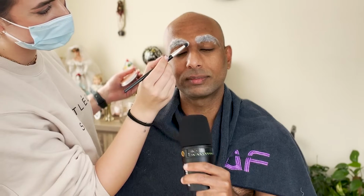My goodness, guys, what is that? I feel like a character from Disney. Which character? I don't know, the guy with the white brows. Oh, this is so cool. I like it. Guys, I like it, literally. So this is the whole process, wow. So this white's going to turn into red?